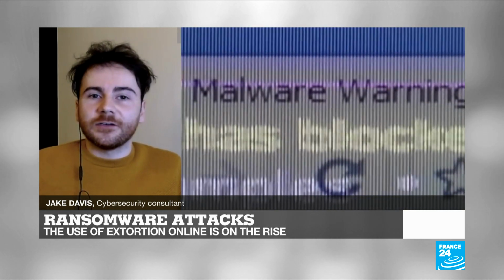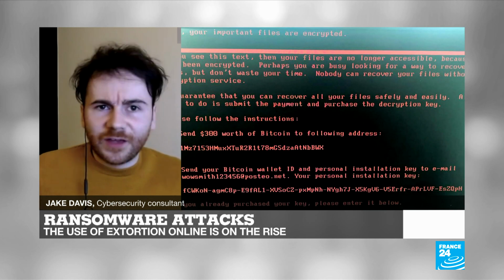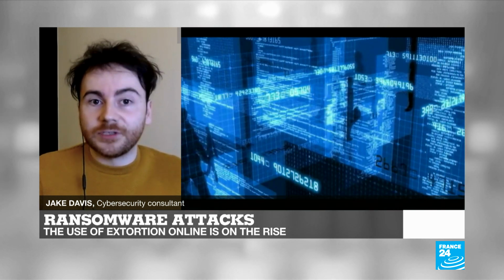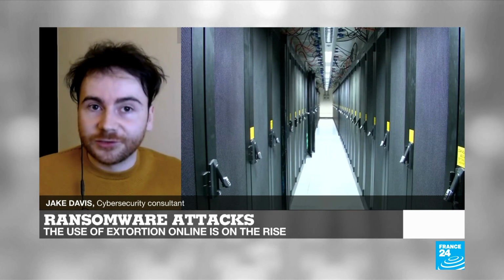And so what we're seeing are very, very low-level individuals on the same skill level as, let's say, scammers that send fake emails and fake texts. All they're doing is acquiring the ransomware, which they didn't code, they probably don't know how it works, sending it to the victim, and they themselves get a cut of the ransom. And so we're seeing that increase a lot.